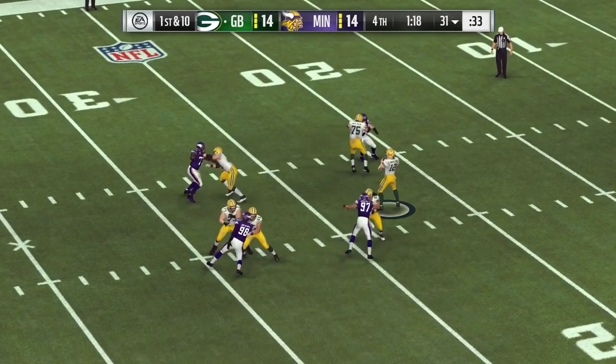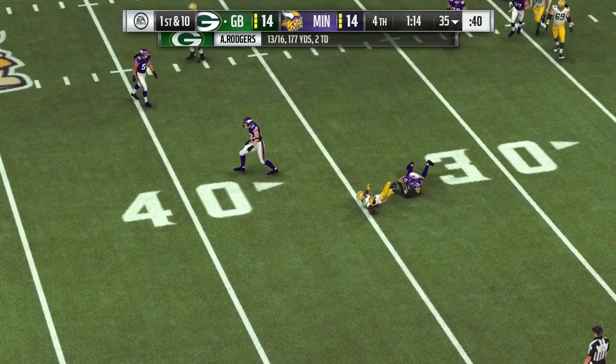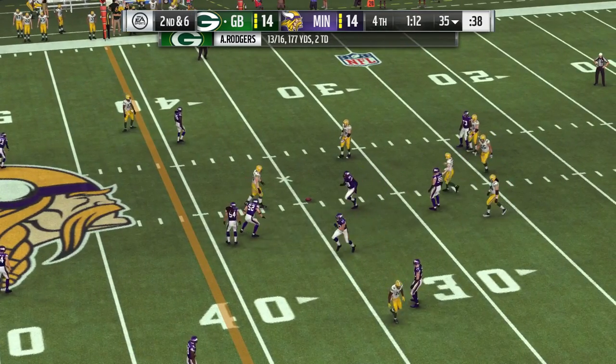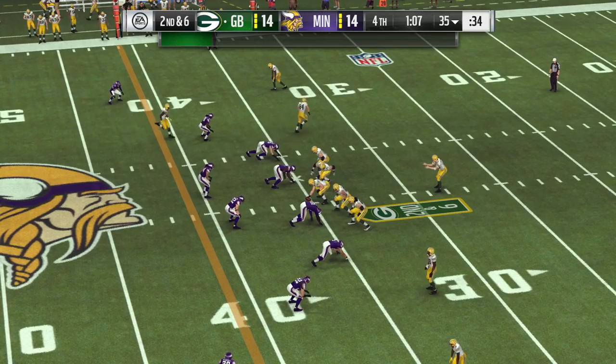Now Rodgers. Surveying the field. Caught left side by Cobb. And he's able to take this one up to the 35-yard line. It'll be a gain of 4, and it'll make it 2nd down.